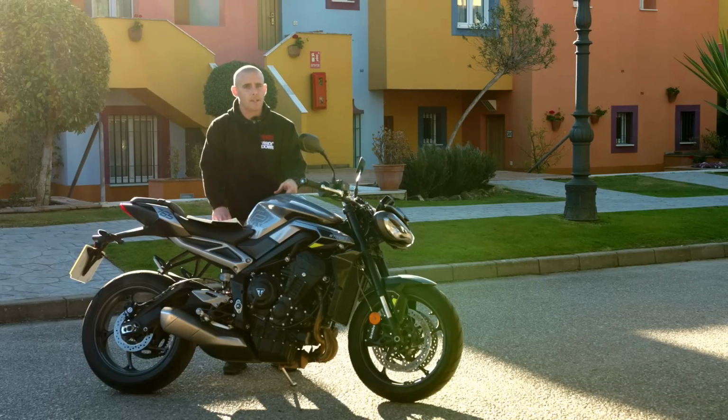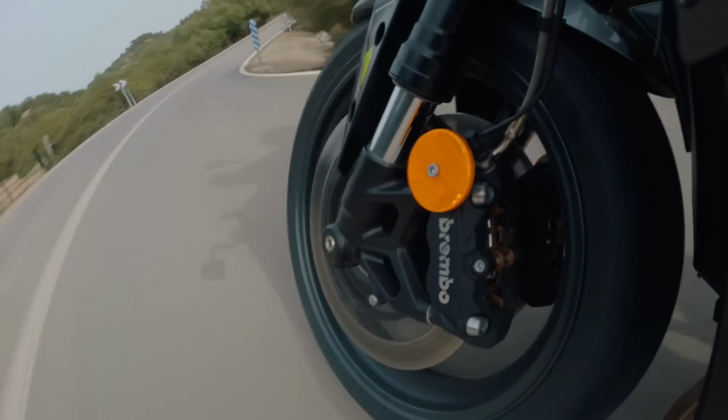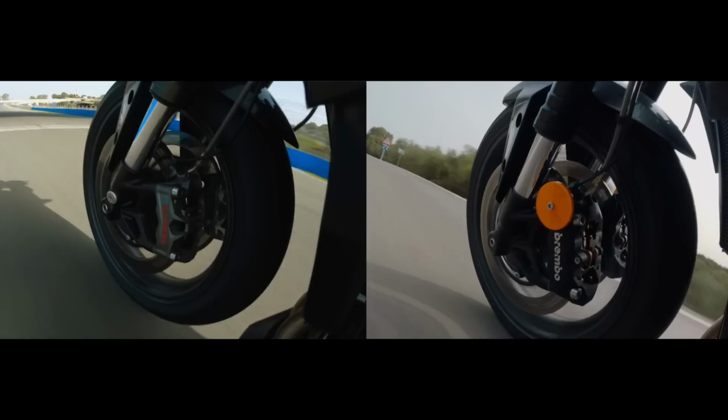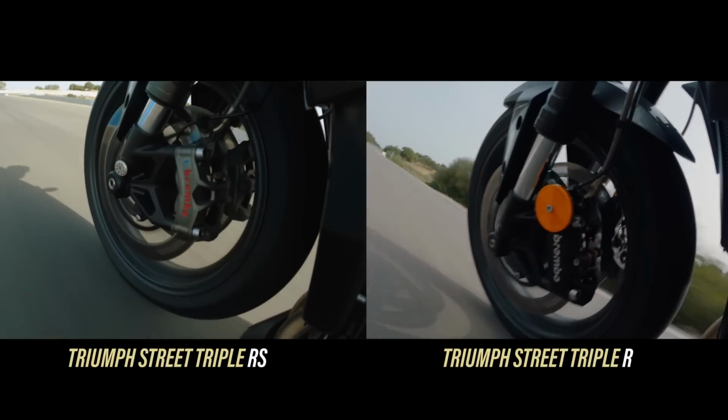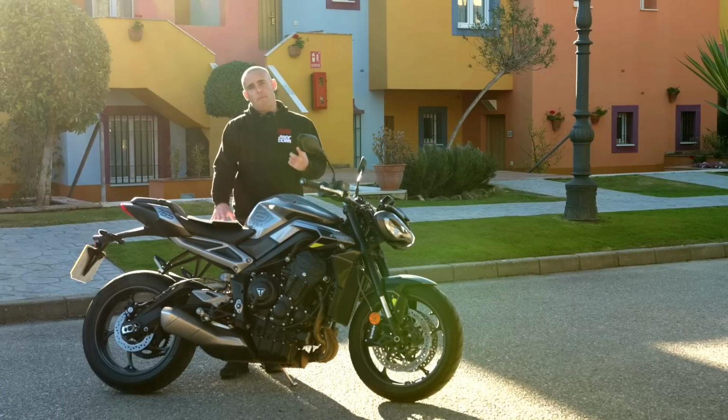Another thing that I noticed was that this bike doesn't have the Brembo Stylema calipers. It's got slightly lower spec Brembo calipers, and you don't get the same sexy radial mounted master cylinder that you get on the RS. They don't actually buy you any more braking power.